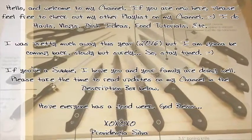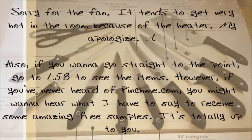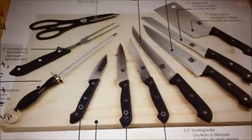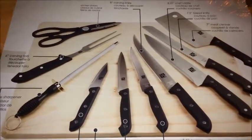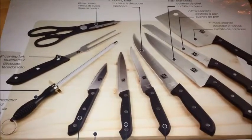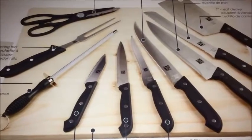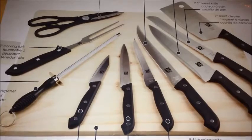This is a pinchme.com unboxing, and I'm just going to show you basically the things that they gave me this month. I'm sorry that you got to look at this, but I'm just using my new knife set as a table, since I got it on the opposite side and really needed something to use. I am so sorry.